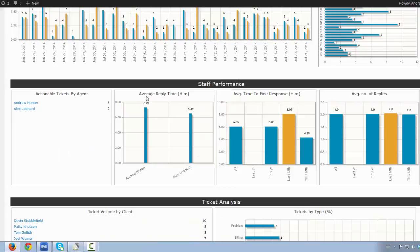The next chart gives us our average reply time. So I can actually see how well each agent is doing in terms of how long it takes them to reply to a ticket. Then we have average time to first response. Here I can benchmark how well we're doing overall. So we have all tickets submitted to date. The average is 6.05 hours.